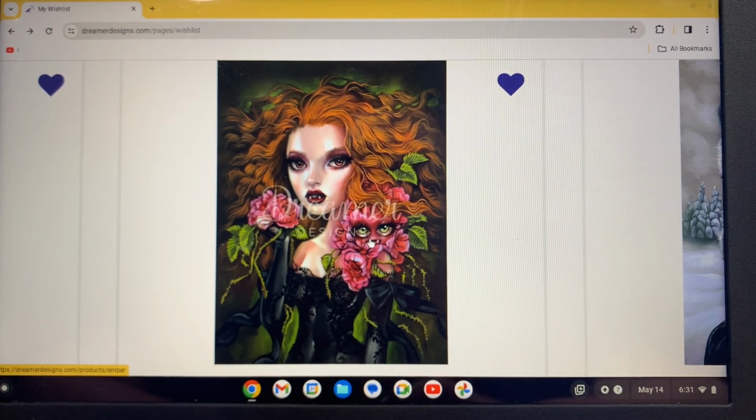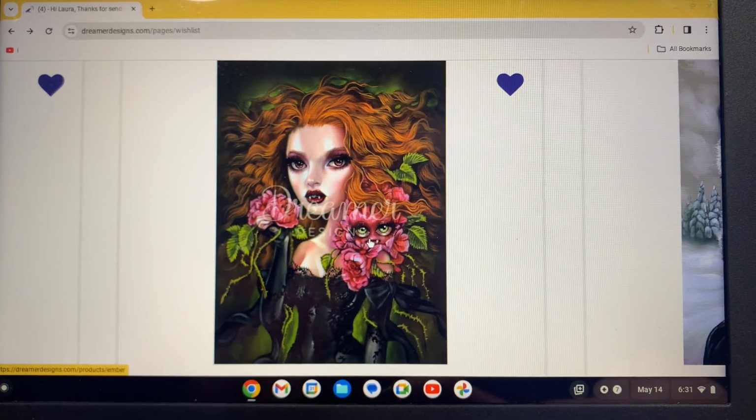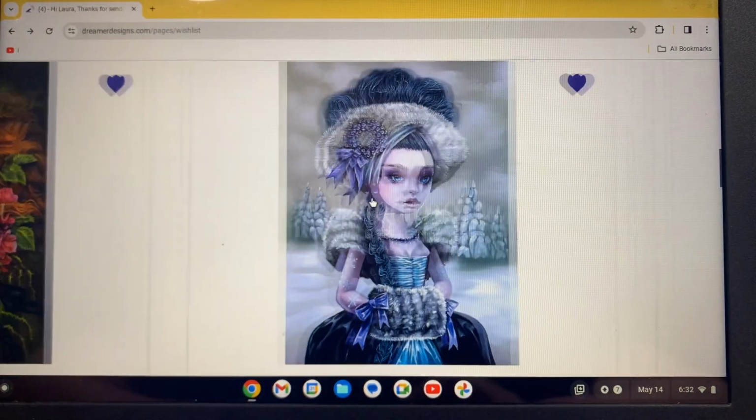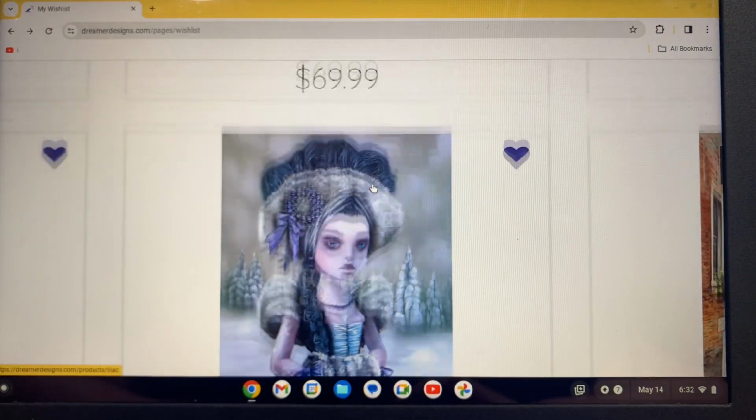Obviously, I'm not trying to insult Curtis's artwork, because that's really his thing and I do enjoy it, but I think this would be absolutely stunning if this was a flower versus a face. I don't know. I think she's really beautiful. I love the vampire teeth. I feel like I own this one.